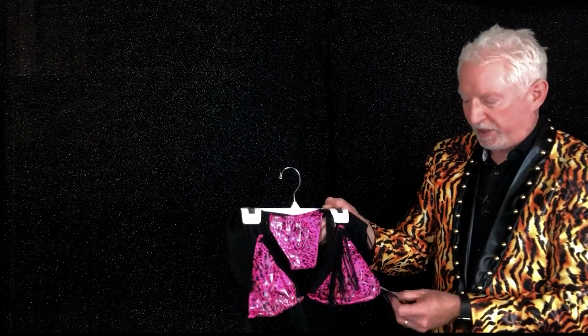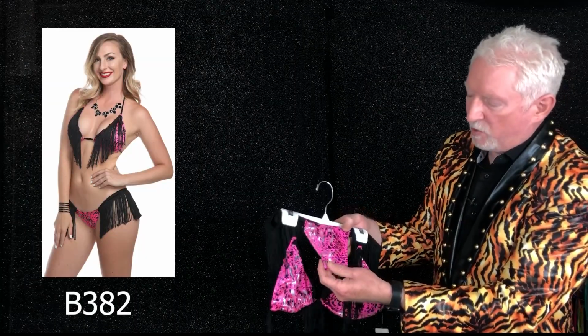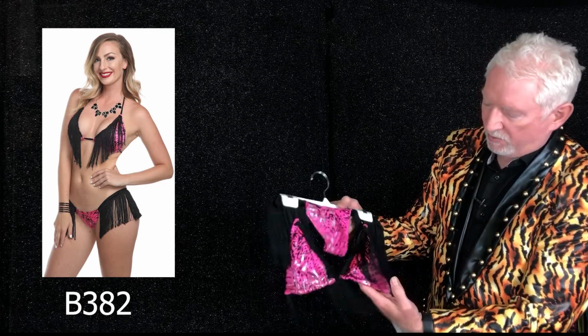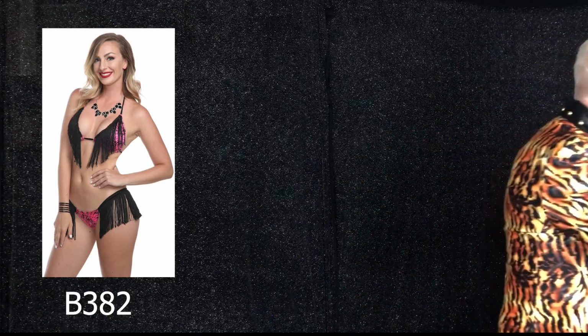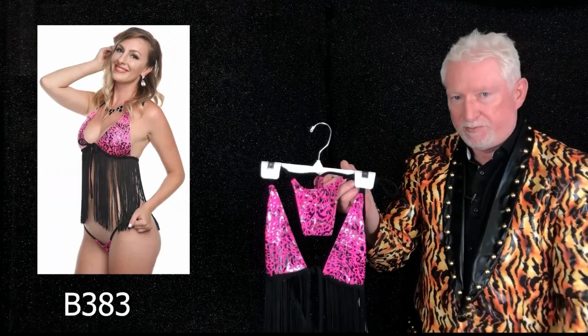So this is a cool print. This is a B382, hot pink with like an animal print, the shiny silver, black, and of course we added some fringe to it, B382. And then we also made that fringe baby doll out of that same fabric, B383.